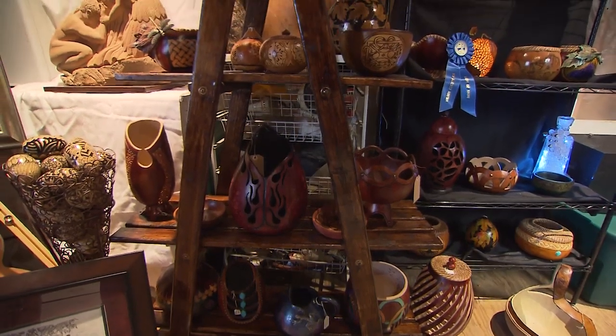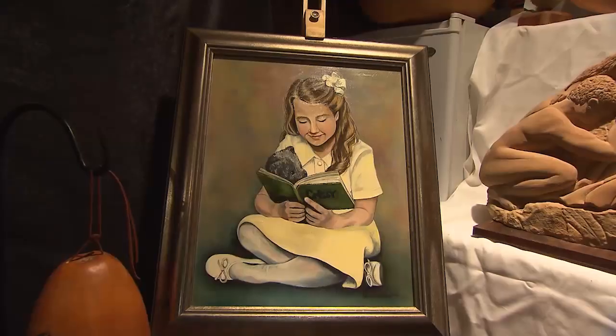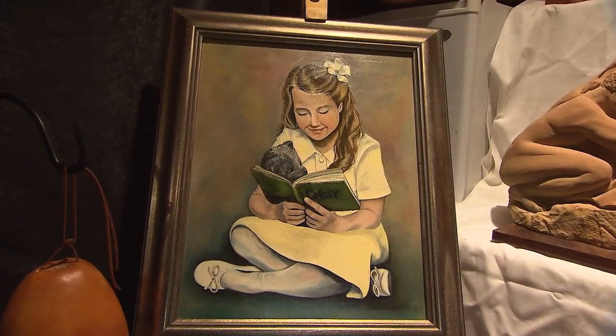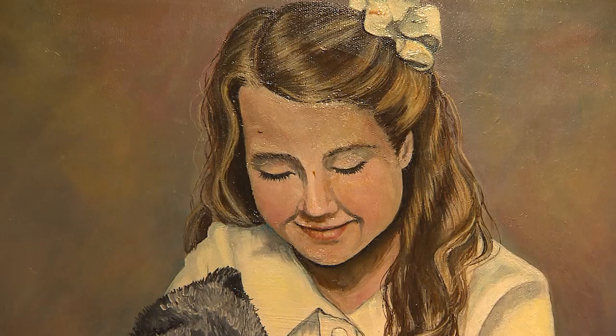Charlene's quick to point out her favorites. Understandably, most involve fond family memories. That one is my favorite. It's my granddaughter, and I just guess that turned out better because I knew her personality a little bit, and I was really proud of that.